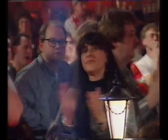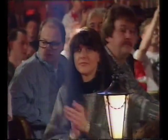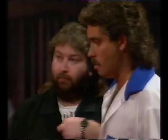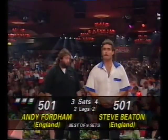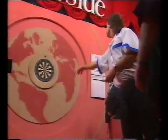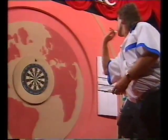Yes! That's the fourth leg. Jenny, he deserves applause there. Fifth leg. Steve to throw first. Game on! But this is the one big effort with the advantage for a place in the final.